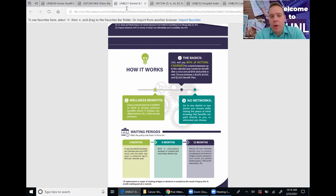You can have your standard waiting periods that most dental plans have: 3 months waiting period for your x-rays, your 2 dental cleanings, and your basic eye exam. You get up to $75 for each cleaning, and up to $50 for that eye exam. After 6 months, you're going to get $150 in prescription eyewear or contacts and most of your basic dental care. And then after 12 months is going to be your major non-cosmetic dental care. All right, so pretty simple right there when you're talking about the waiting periods.